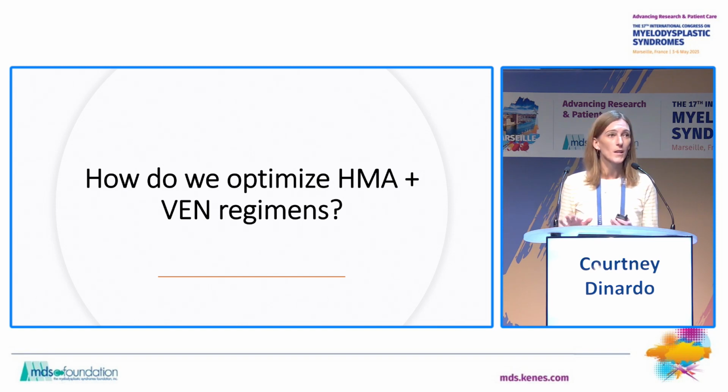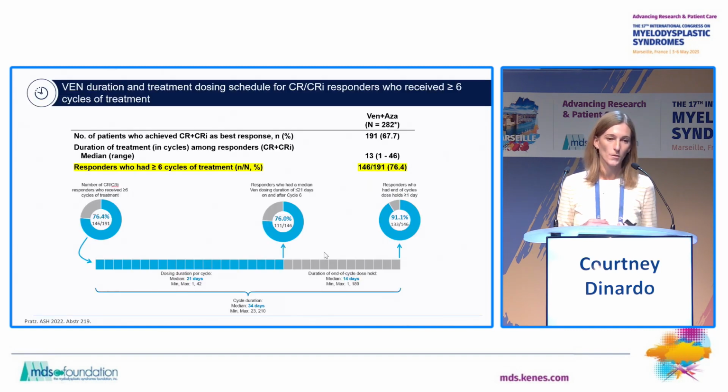But before I get into MDS, I want to spend a few minutes on how we've learned in AML to hopefully optimize our venetoclax combination regimens, because I think this is really important, especially when we're thinking about how to use these combinations for patients with myelodysplastic syndromes. This, I think, is a really illustrative slide, which was presented by Keith Pratz at ASH, which shows, again, that 2/3 of patients respond to azacitidine and venetoclax, who have AML, older chemotherapy-ineligible patients. Of those 2/3 of patients who respond, actually, more than 3/4 of them have received 6 or more cycles. So it's not like you get 1 or 2 cycles and you can't tolerate anymore, it's too toxic, they come off. Actually, 3/4 of patients continue on for over 6 cycles, but they're not receiving continuous venetoclax, right?